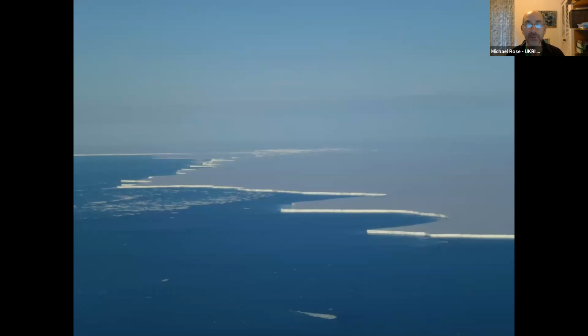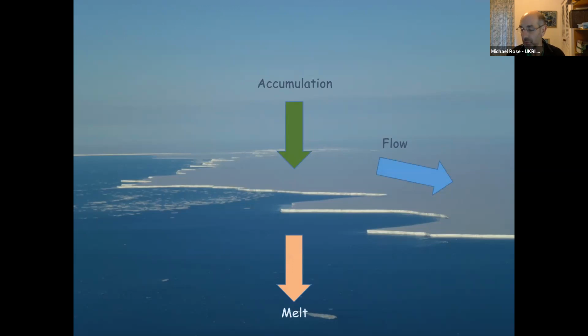The whole thing has about the same aspect ratio as a playing card. So although it feels fairly solid when you're standing on it or driving a big vehicle, the whole thing is actually quite a temporary feature, I guess. And it's in some sort of mass balance in that snow accumulates on the top of it, mostly blown there from somewhere else on the continent, and it flows and crumbles away at the edges in small icebergs, and it also melts off the bottom. But it's actually been growing ever since BAS has been there. The ice shelf has been getting bigger over time. So although it's in some sort of mass balance, it is actually growing, you see what I mean?